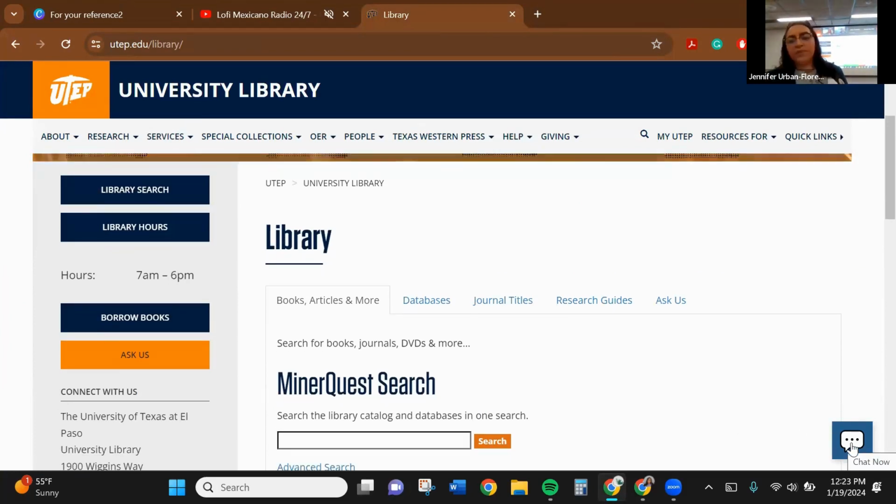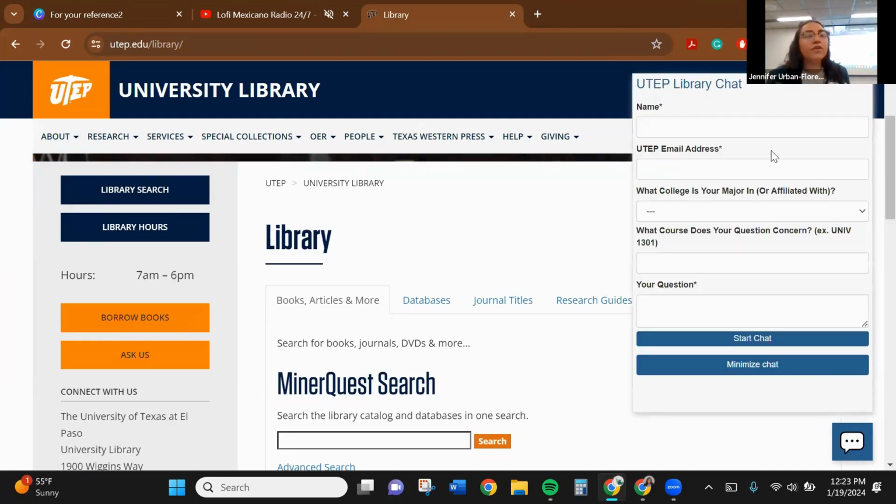Okay. Next up, I'm going to locate this little chat icon right down here. So it's important to know that everything within the university library, and I'm going to qualify this in just a little bit, everything that is library related, whether it's me and my colleagues, the databases that we're going to go over, the books that you may check out, the journals, even our chat services, this is all 100% student funded. Okay, we don't get our funding from any other source on campus other than your tuition dollars.